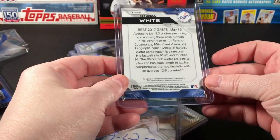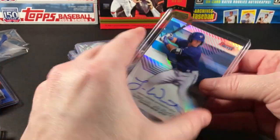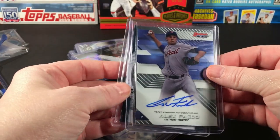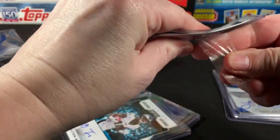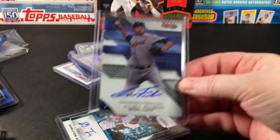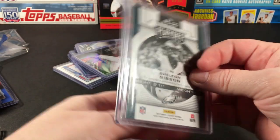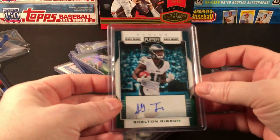What is this? 15? No, 17. Mitchell White on card Bowman's Best. And Logan Warmoth. This is the refractor version, as you can tell. Alex Fado. So that's nice. On card. Here's a football, Shelton Gibson Hail Mary parallel. Not numbered though. Maybe that's one of the retail parallels.